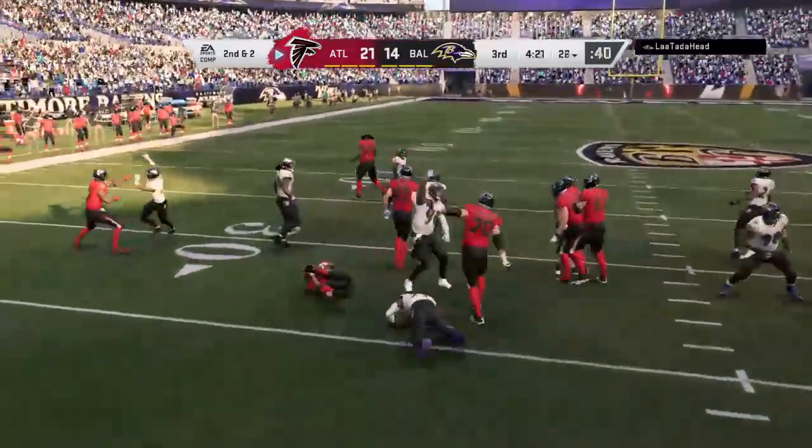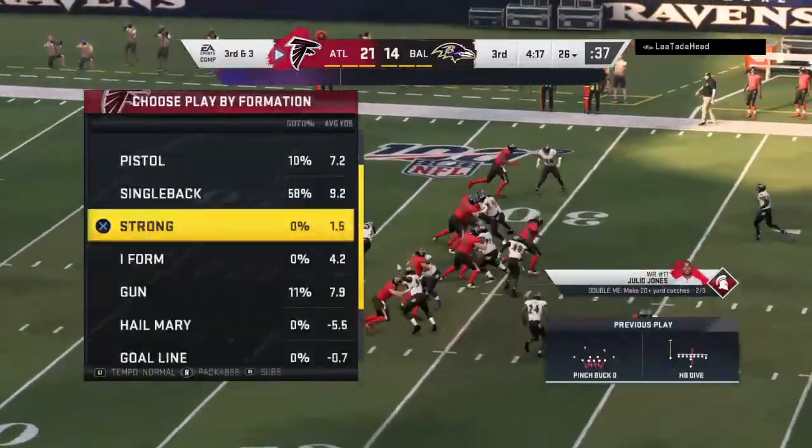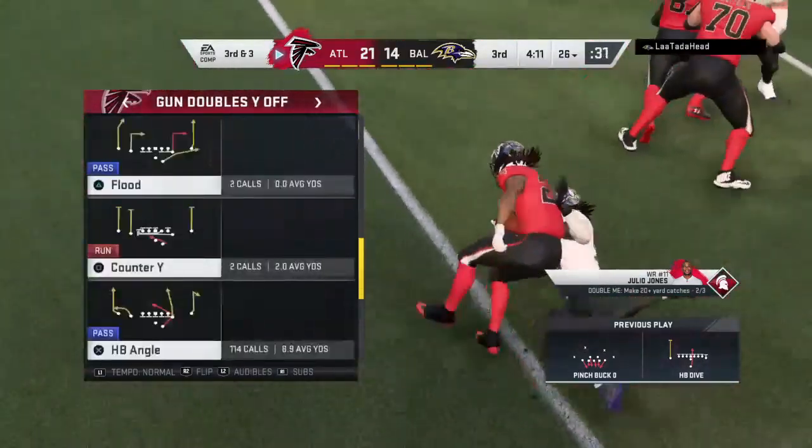And now a 10th carry for Freeman. And he is going to be stopped cold behind the line of scrimmage. He'll wind up losing a yard on the play. And all of a sudden here, it's third down.